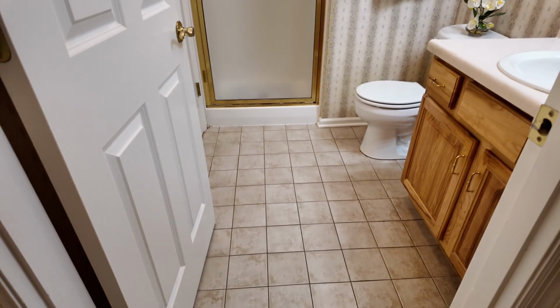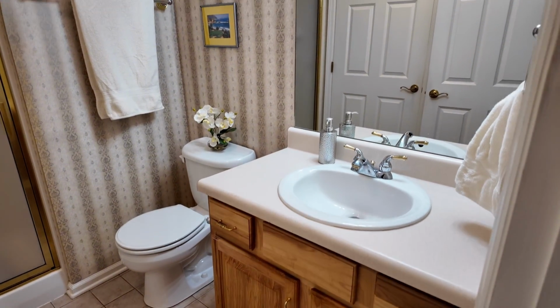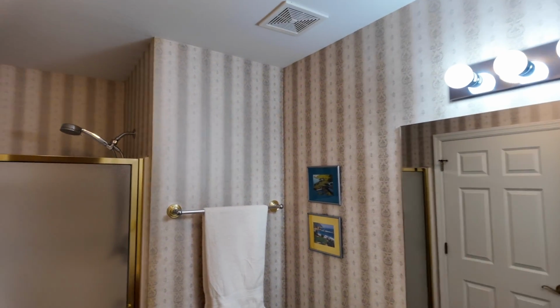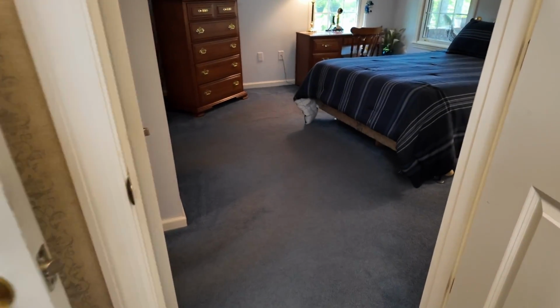First full bathroom is going to be right here on the right in the hallway, ceramic tile floor. Got your single bowl sink, toilet. Maybe change the wallpaper, but I'll leave that up to the next owner. You have a stand-up shower. And this has a doorway from the hallway and also a doorway from bedroom number 2.